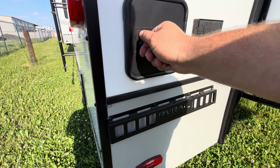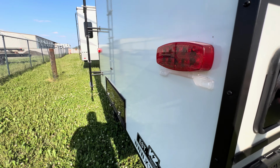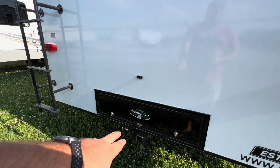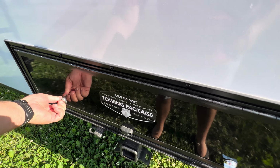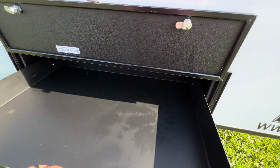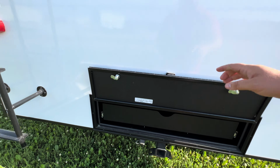rvrail.com. I'm gonna have to check out that. I'm not familiar with what that is, never seen that one. Outdoor shower. You also have your towing package here in the back, so 3,000 pound tow rating, 300 pound hitch rating, and this right here is going to be a little toolbox opening, and notice how it had the magnetic latch. So I think that's pretty neat, just to kind of keep some of your stuff.